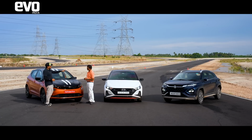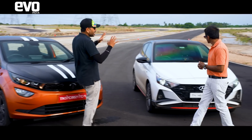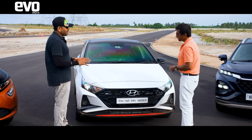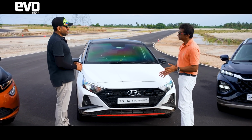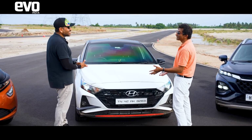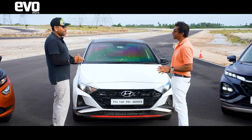So let's move on to the i20 N Line. What did you think of the overall package? Well, of course, the i20. This is a standard car with an aesthetically cool kit. A go-faster kind of kit. So honestly, they should have also, like the Tata Altroz Racer, maybe done a slight upgrade to the engine. It would have been a much better package.